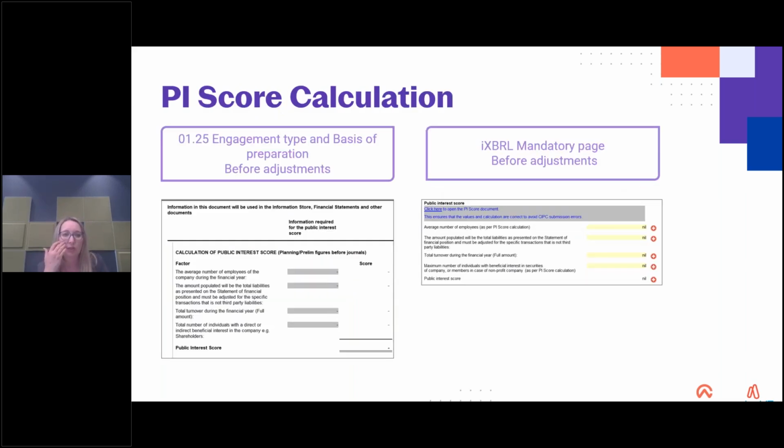Right, and the next change that we've made is the PI score calculation. And this is feedback that we've received from the market. Now you get document 125, which is on the left-hand side of your screen, and you all are very familiar with it. But what happened with the XBRL is we've changed those numbers to be after journal numbers. And if you think about it, you want to determine the type of engagement that you're doing before your journal entries.